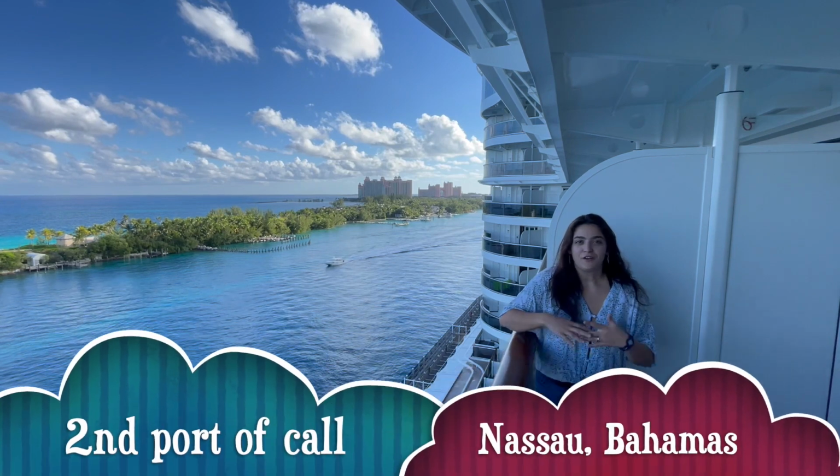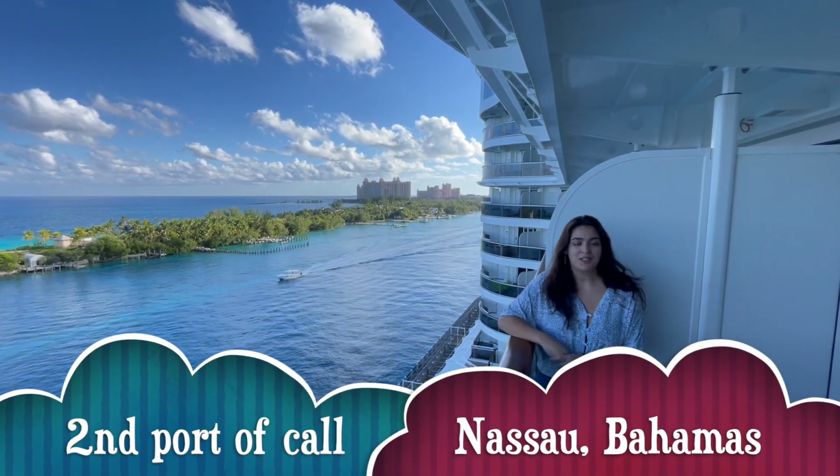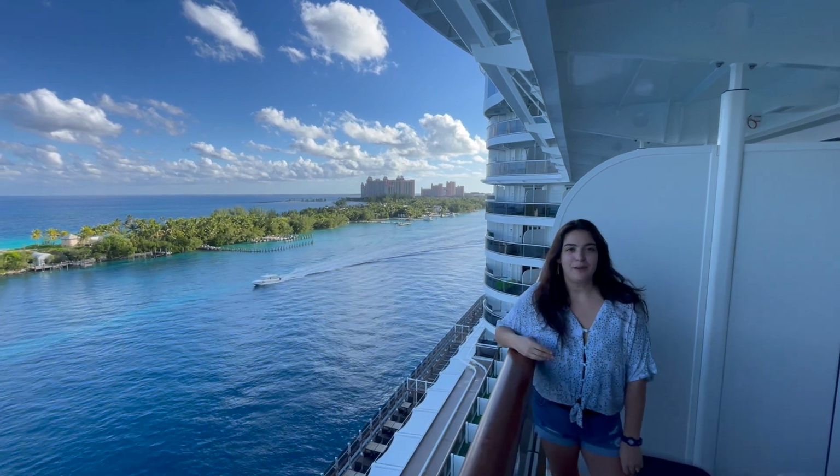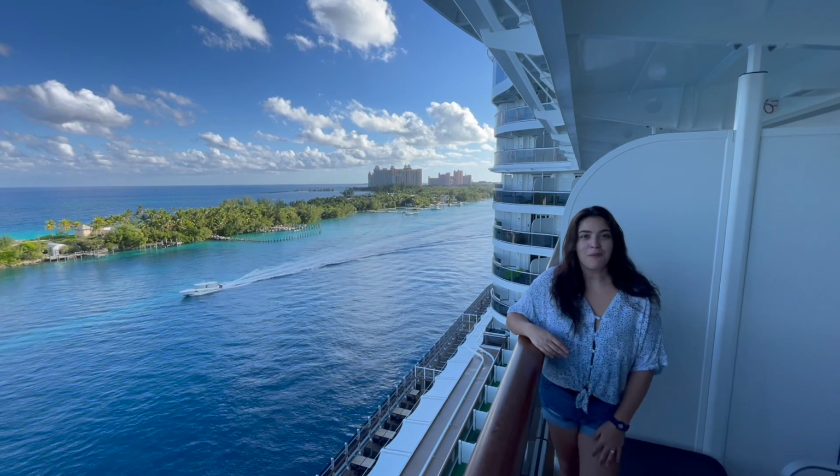So enjoying our first day, and tomorrow we're headed to the capital of the Bahamas. It's the 3rd day of our cruise. Our port of call, we're in Nassau, Bahamas, capital of the Bahamas. We're going to spend our day doing some duty-free shopping. We might go to the Queen's Staircase, check out Parliament Square. Why don't you come along with us?